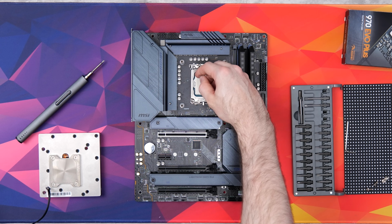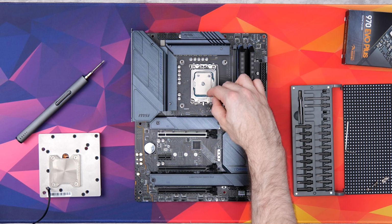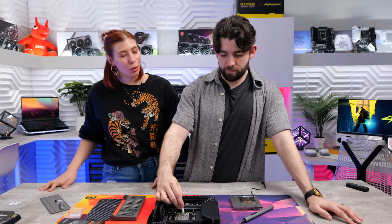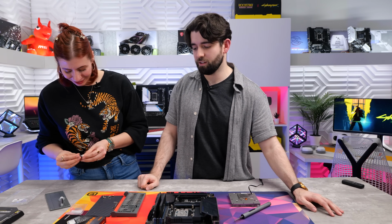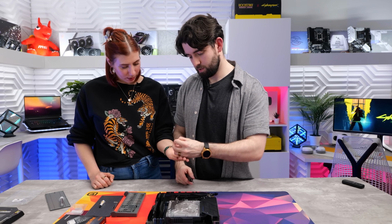Now I'm going to be going for a little dot in the middle and then a little dot in each corner because the 13900K gets a little bit hot. Someone will say in the comments that that's not correct. We'll find your comment. It doesn't really make any difference, as long as you don't use too little. Let's line this up. That is lined up. What kind of screws are these? Is that an Allen wrench?